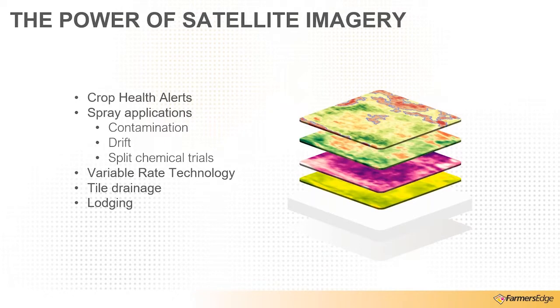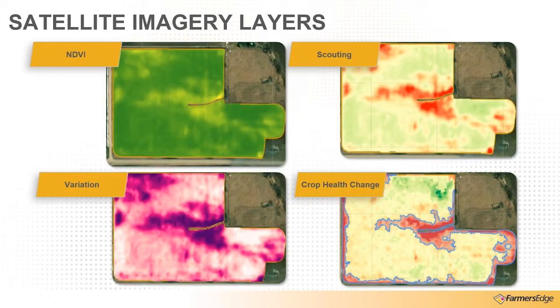The next piece here is satellite imagery. Satellite imagery is great because we can have some alerts based off of satellite imagery. We can see all kinds of things that show up in imagery, from contamination or from spray applications or drift, or even some chemical trials that we have out there. We can see some results of variable rate technology. We've been able to see issues with tile drainage or even lodging of the crop, just a lot of things we can see out in the field due to imagery. And it really comes down to the different layers that we're able to display.